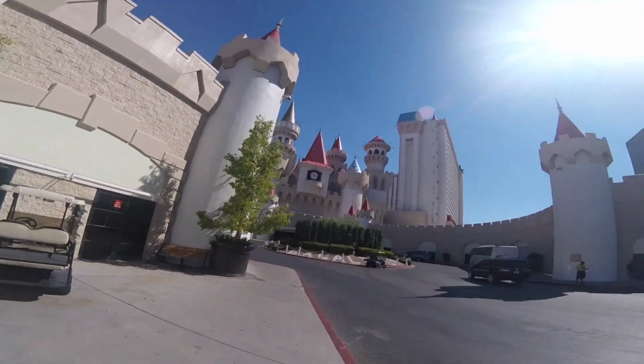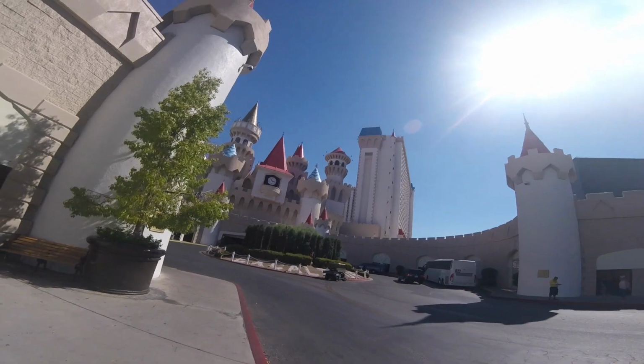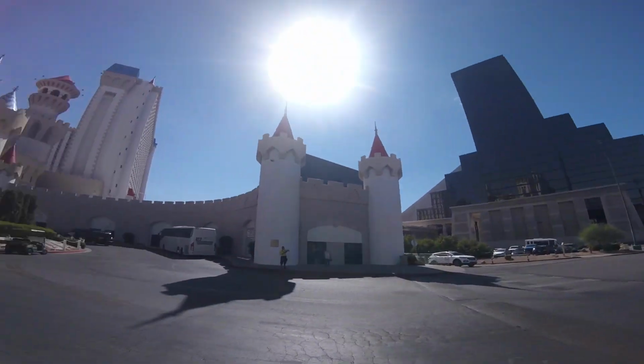into the Excalibur. There you go. There's a bridge right here, which I need to get into. So, bear with me.